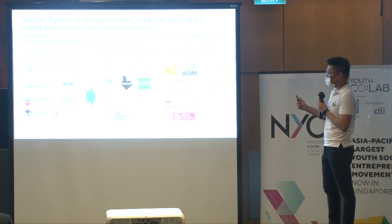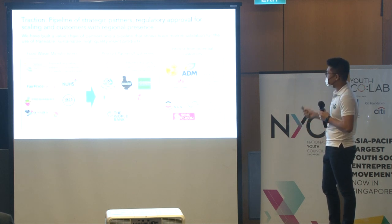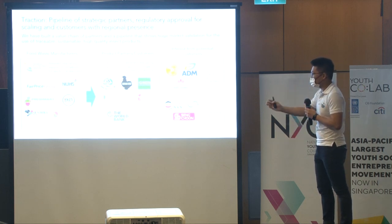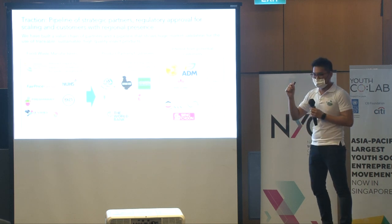So right now, in the last 1 year, we have built a value chain of partners strategically and a pipeline that actually shows huge market validation. If you see on the left, you see all the food waste manufacturers partnering with us, FairPrice, Freshmart, even people like Mr. Bean, right? And this is really just the tip.